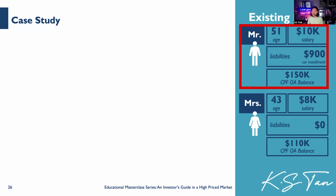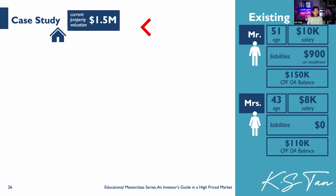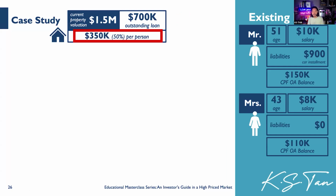Existingly, his CPF has a $150,000 OA balance. And Mrs. is 43 years old, draws a salary of $8,000 per month, has zero liabilities, and her ordinary account has $110,000. Let's say they both own a $1.5 million property valuation, and they have an outstanding loan of $700,000. Both of them own a 50-50 share of this property, so the outstanding loan will also be split 50% each, which means $350,000 each person would owe to the bank right now.